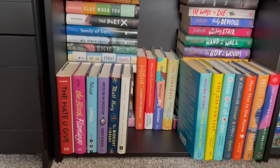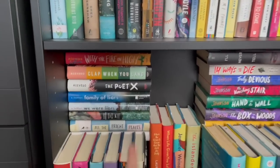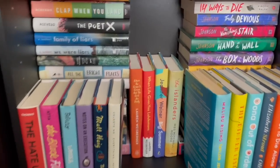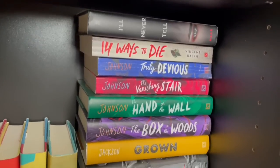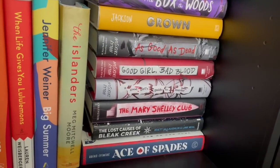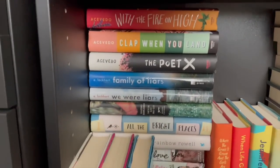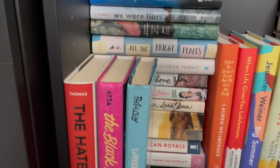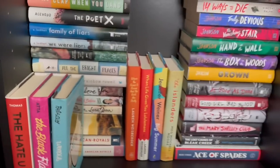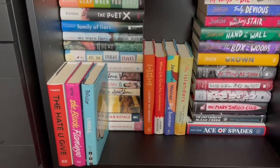And the last level of the shelf is all of my red YA in these two stacks horizontal back there. So I'll move these so you can kind of see. So here are my red YA thrillers and horror over here. And then on this other side are red YA contemporary and romance. And then in the middle, stacked right here, I have hardback contemporaries.